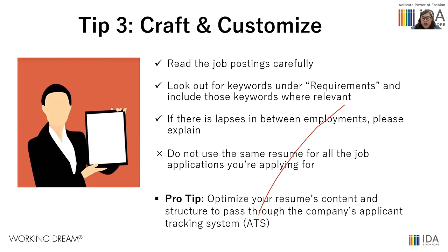Pro tip here, optimize your resume's content and structure to pass through the company's applicant tracking system, or in short, ATS. For those who do not know what ATS is, it's a system that companies use to not only manage applicants, but to filter them as well, because these companies receive a lot of resumes for one job posting. So what they do is include keywords from the job requirements and put them in the system. If your resume does not contain those requirements, then your resume will be filtered out. That's what we basically do not want to happen.